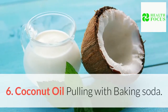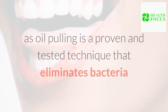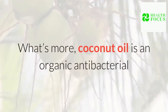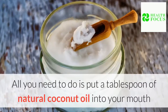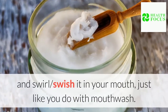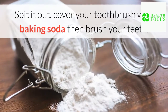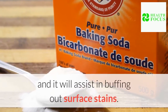6. Coconut oil pulling with baking soda. This is a very effective method to get your teeth white in a day, as oil pulling is a proven and tested technique that eliminates bacteria and plaque, exposing brighter, whiter teeth. What's more, coconut oil is an organic antibacterial and it also aids in fighting off gum disease. All you need to do is put a tablespoon of natural coconut oil into your mouth and swish it in your mouth, just like you do with mouthwash. Do this for 5 to 20 minutes. Spit it out, cover your toothbrush with baking soda, then brush your teeth. As already seen, baking soda is abrasive and it will assist in buffing out surface stains.